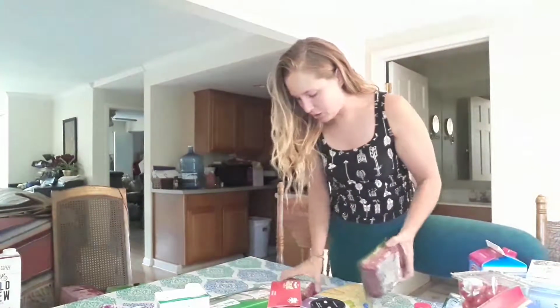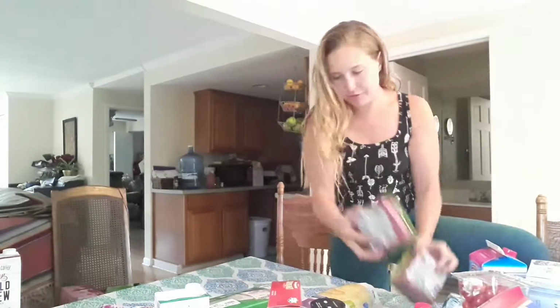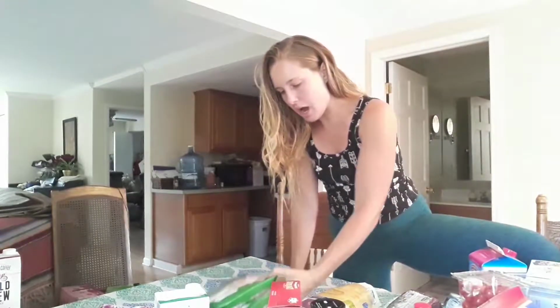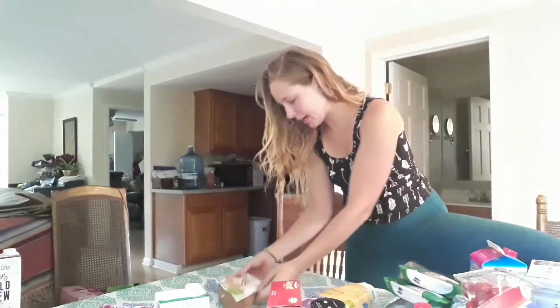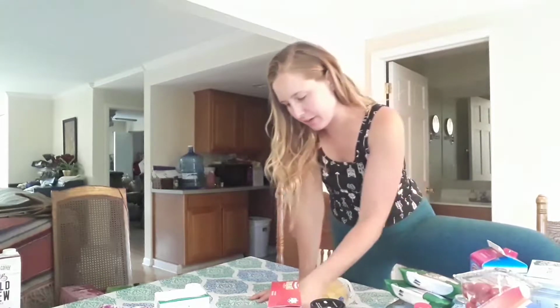We have 2 pounds of grass-fed ground beef. We have some organic chicken breasts. We have some organic turkey breasts. Again, what does organic exactly mean? You never really know how to read labels as far as meat goes. So working on that, definitely.